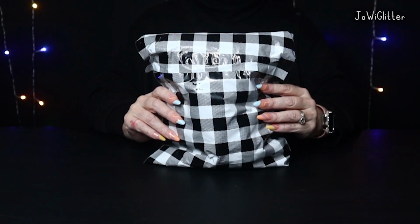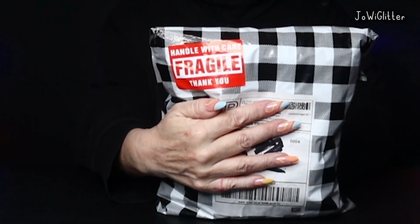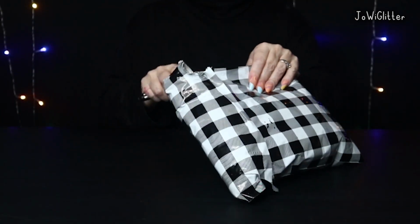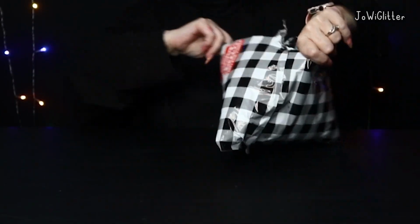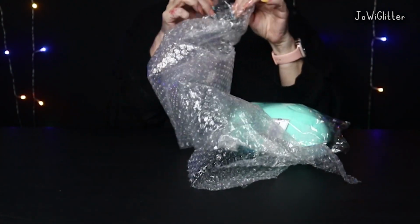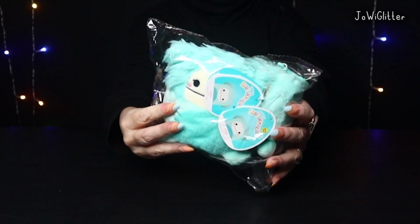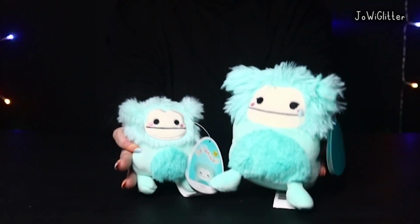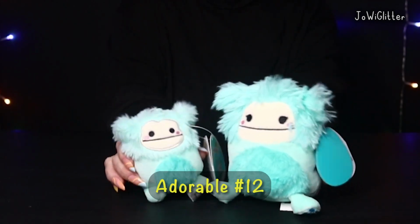Okay, next, this cute black and white one. And it says, handle with care, fragile. It's fragile because there's a precious Squishmallow inside. Bubble wrap. Look how cute. I don't even remember ordering these. Isn't that sad? So we have two adorable Joelle Bigfoots.